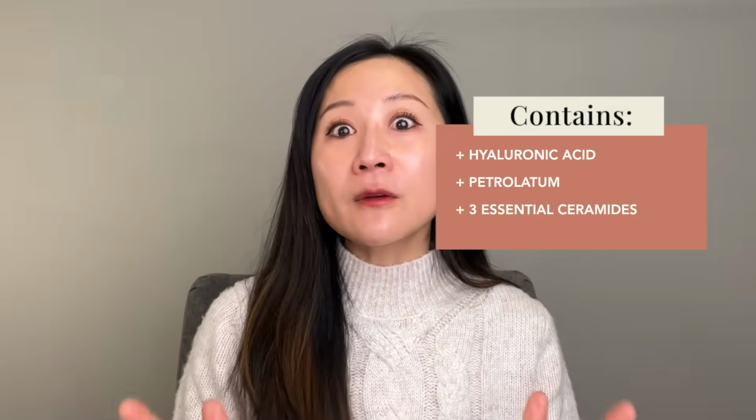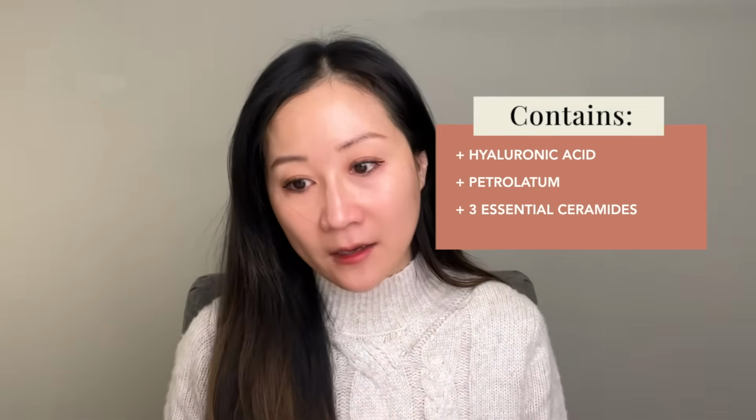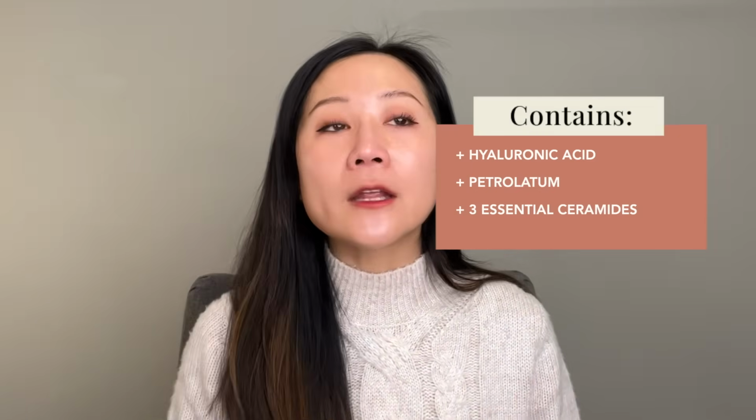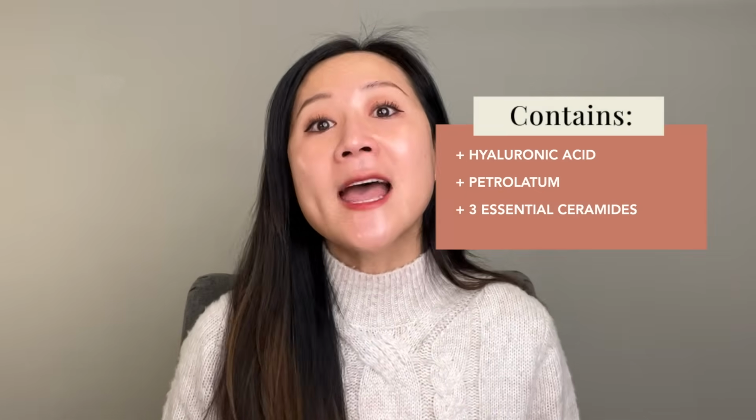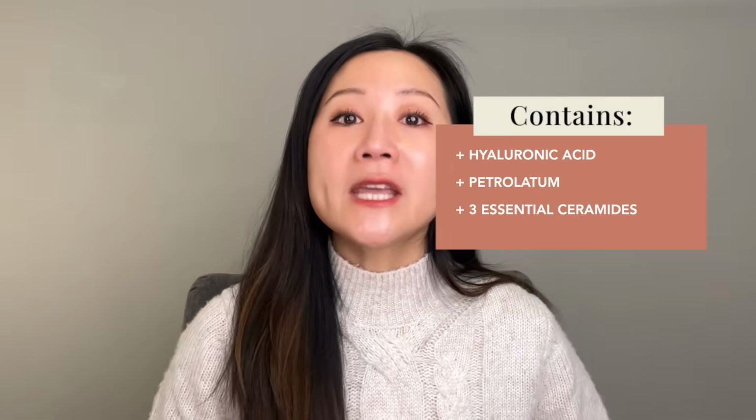In fact, ceramides are one of the lipids that is often lacking in dry and eczema prone skin. And certainly studies have shown that using moisturizers with ceramides can definitely help to restore our skin barrier and also help to improve eczema prone skin. I also love the fact that this is a very big volume, and again, great for face and body. It is non-comedogenic.